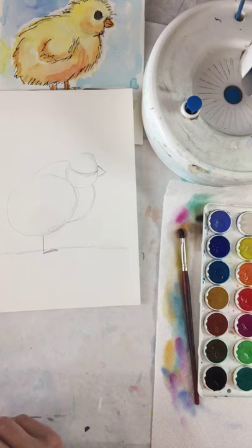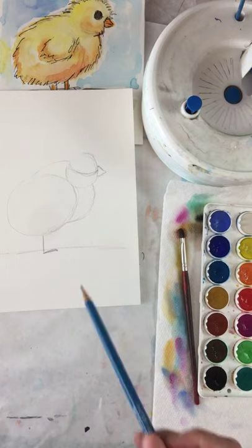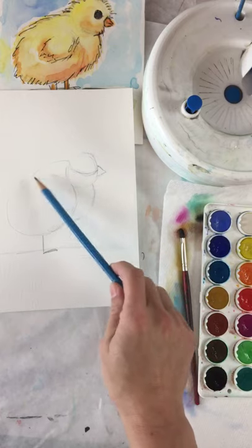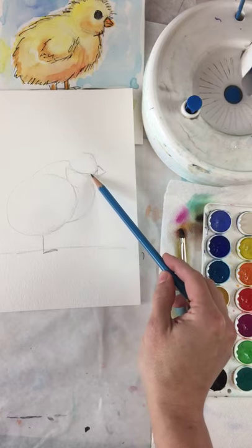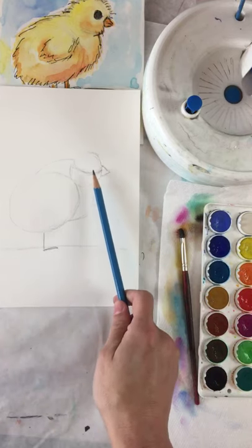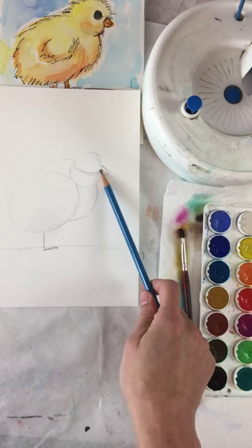Okay. Now it's time for some little details. Are we all with me? Let's check on that first. So I'm going to review. I have a big circle and a little circle, small circle. Then I connected the two circles with half C's. Okay. Then I actually went in and I did a half line in that head. That helps me figure out where I want my actual little eye to go and my beak. I put my beak in the middle of this line.